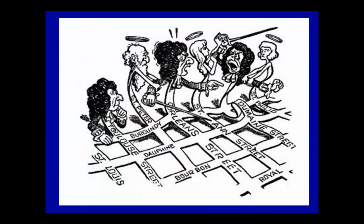Toulouse Street is for one of these royal bastards, the Count of Toulouse, and Dauphine Street for the Duke of Dauphine, another royal bastard. So we have a legitimate heir, a patron saint of the royals, an illegitimate heir, a patron saint, and so forth. And so this John Chase cartoon begins to address some of the street names in the French Quarter.